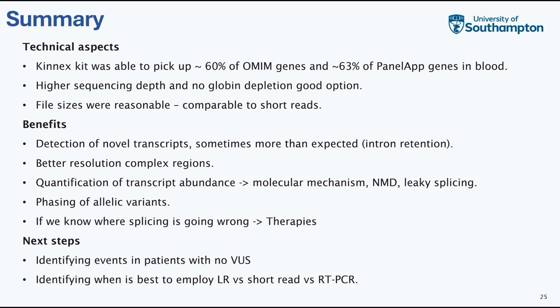We've got better resolution of complex regions like the SF3B4 gene. And we're able to quantify transcript abundance. This is going to be really useful for looking at molecular mechanisms, really starting to look at nonsense-mediated decay and leaky splicing, and thinking about this in terms of therapeutics. Something I haven't done yet is the phasing of allelic variants. I think it'll be much easier to look at monoallelic expression, particularly for the undiagnosed cases, where we might want to start picking up different things within the data.